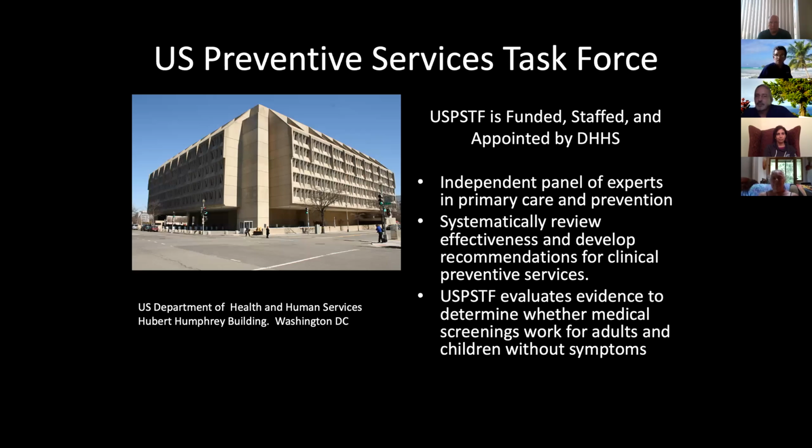The United States Preventive Services Task Force is funded, staffed, and appointed by the Department of Health and Human Services in Washington, D.C. It is an independent panel of experts in primary care and prevention. They systematically review effectiveness and develop recommendations for clinical preventive services. The United States Preventive Services Task Force evaluates evidence to determine whether medical screenings work for adults and children without symptoms.